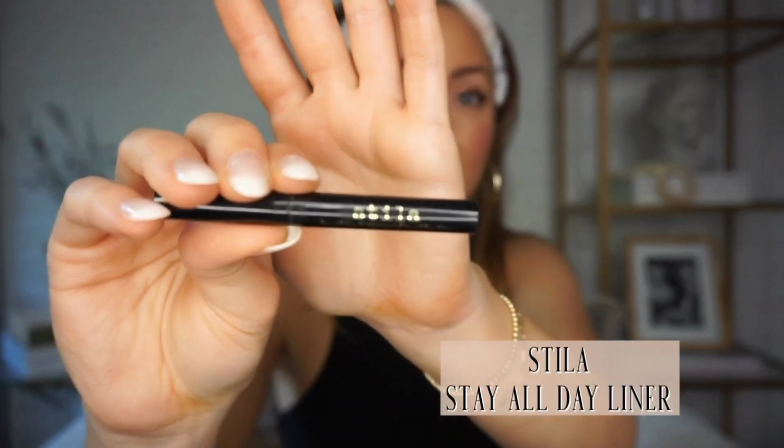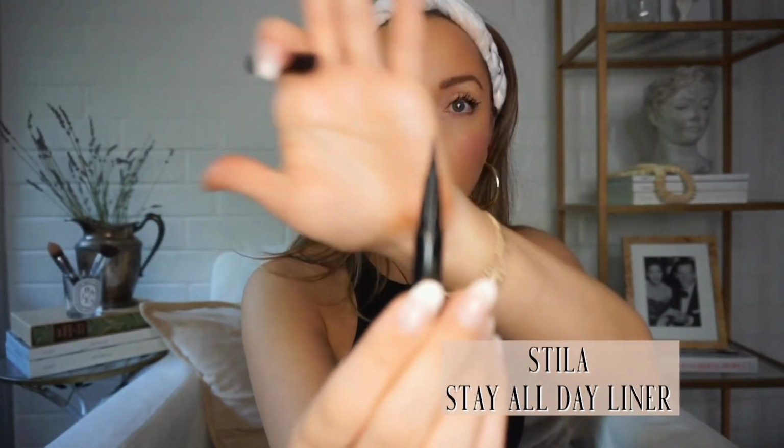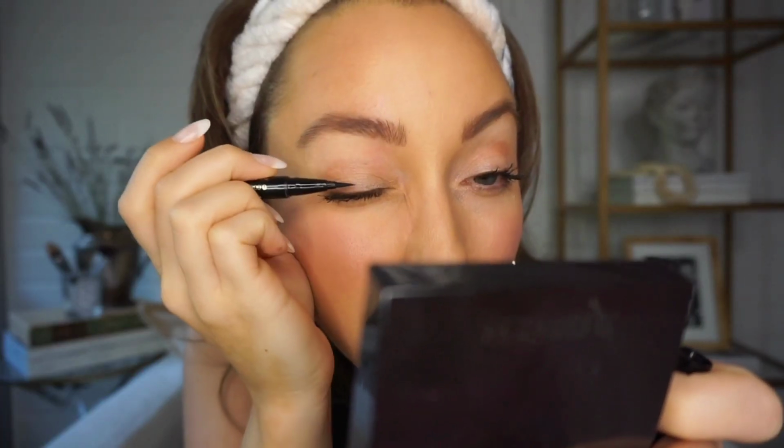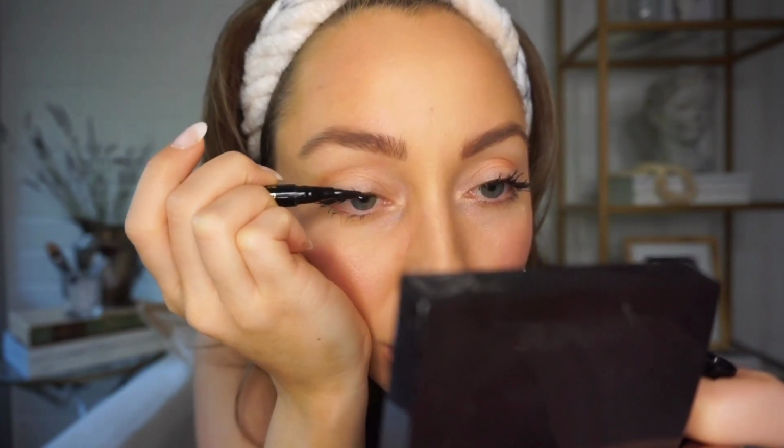I have recently fallen in love with this Stila Stay All Day waterproof liner. It is a felt tip that looks like a marker. And I love it. Up until this point, I was always using the NYX matte liquid liner, which I also really like, but the Stila wins it for me. You go into this little spot right where your lid meets your lashes, and I kind of press it in, starting at my pupil and working outward.